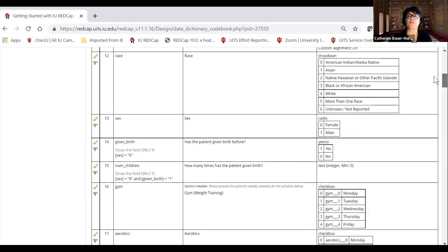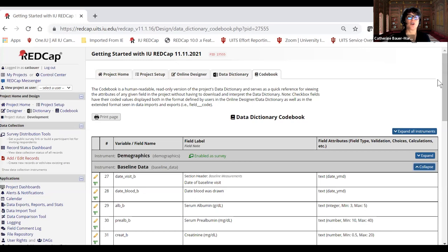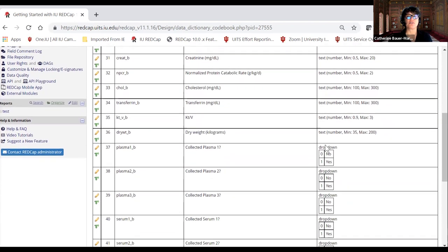And then within this, we collapse all the instruments and we can see all the instruments that we have going on. You can see this one's been enabled as a survey, and the rest of them are not surveys. So here's our baseline instrument where we're going to be doing that baseline data, mostly collecting lab values at this point. And you can see, again, these have text fields, which I said to limit, but in this case, you would need a text field, but you want to put parameters or kind of validation on it. So if the parameter says 3 to 5 and I enter a 10, it'll just show up and say, hey, you're outside of range. I can ignore it or I can change it. So that's options up to me.